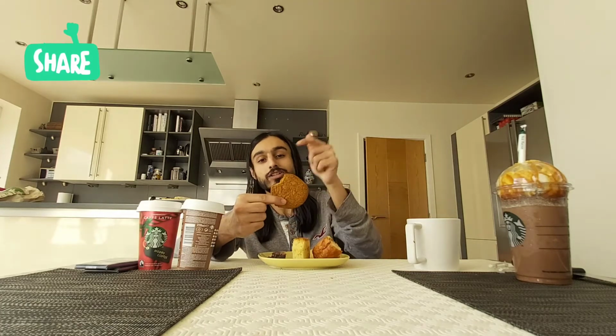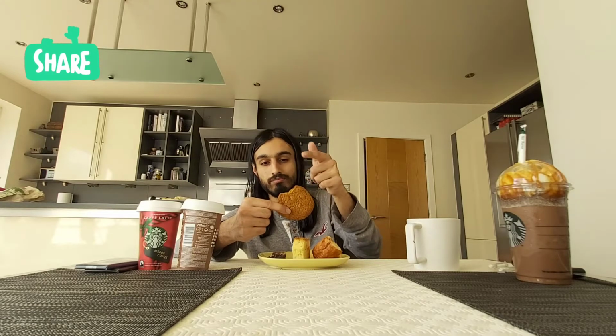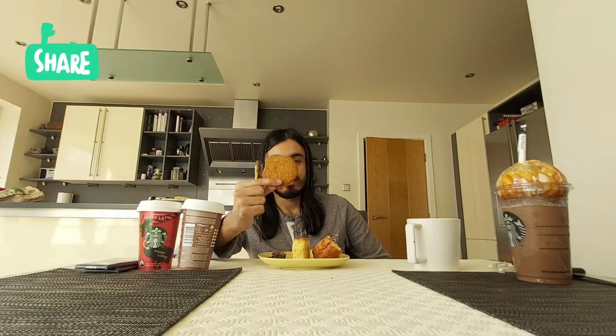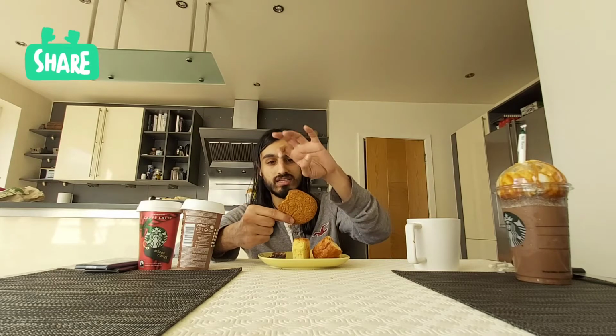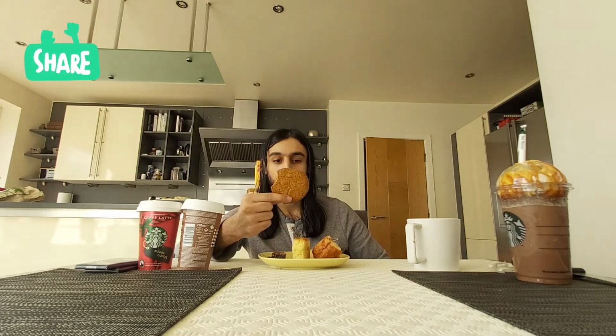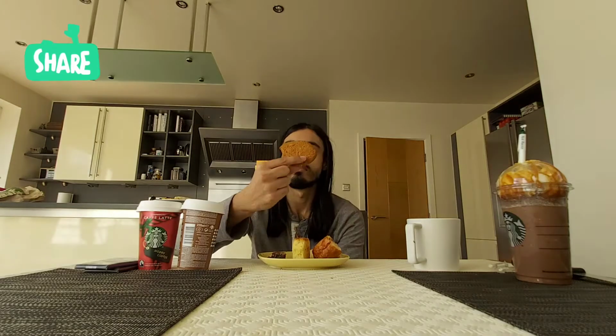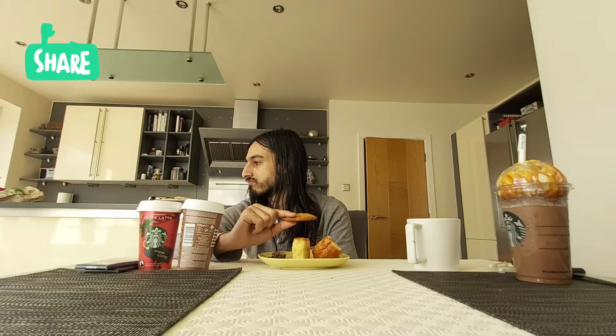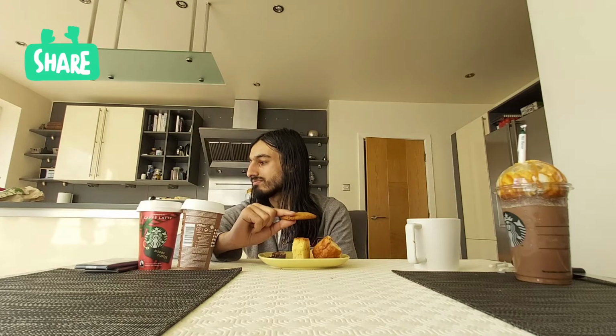This was... Alright, I've not taken a bite out. It was already kind of broken when I took it out of the packet. I haven't taken a bite out of this. It was already kind of snapped off when I took it out of the plastic wrapping. Alright.